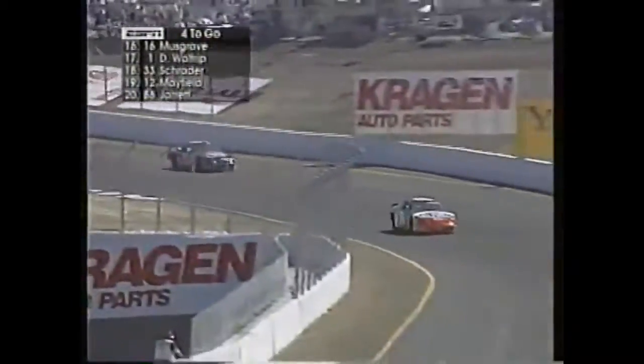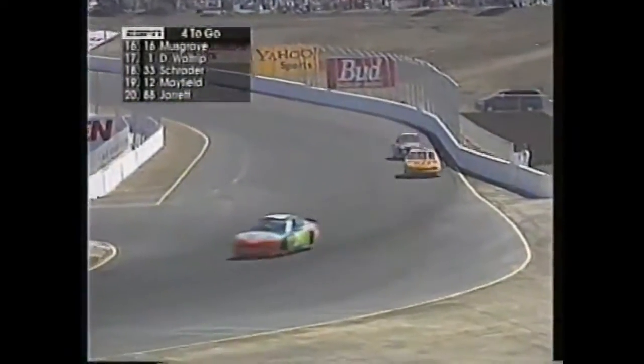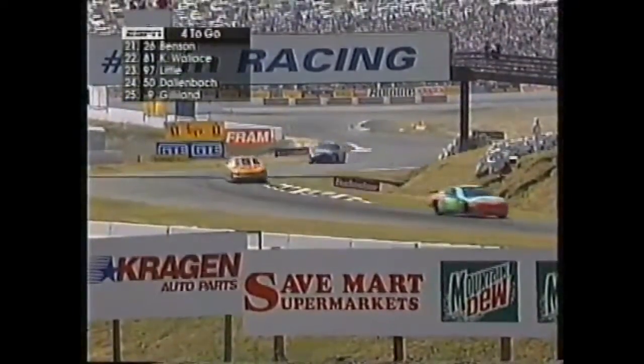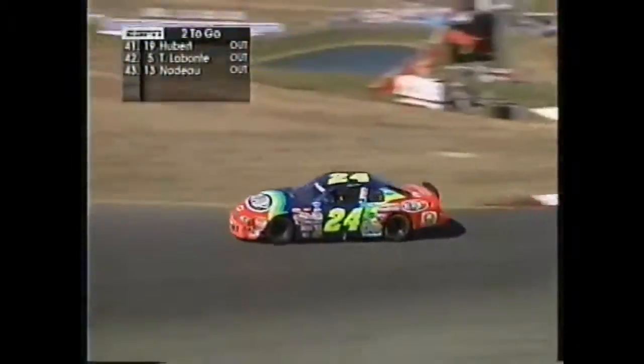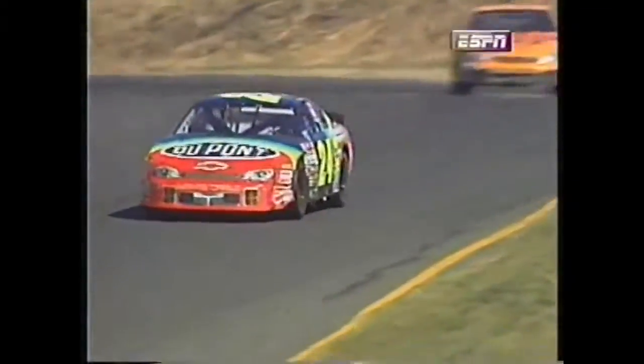108 laps have now been completed as Jeff crosses the line. Let's see what happened to Jimmy. Well, now Jeff is opening up again, a little bit of daylight between himself and Hamilton. While back up front, it is Jeff Gordon. He's completed another lap, 2 to go. Never won here at Sears Point, finished 2nd last year, but he has 9 top 10 finishes so far in 1998. Worse than 8th in 7 of the last 8 events.